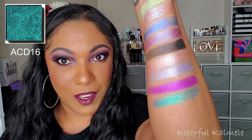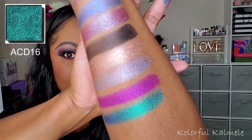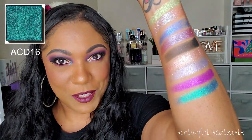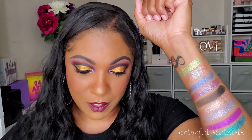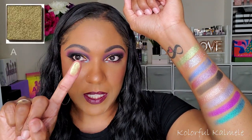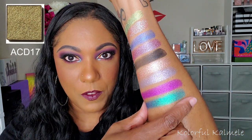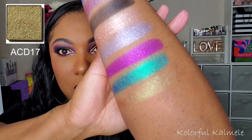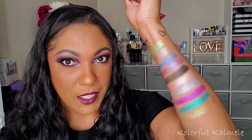So pretty. Oh my gosh, I gotta go over that again. You see how pretty that is? Oh my gosh, that is gorgeous. And the diamond shades kind of remind me of toppers, but some of them are really opaque. But like this one here, ACD17. You can see that it really kind of feels like a topper to me, but it's gorgeous. Oh, look at that. So these are all the new diamond shades that they sent me.